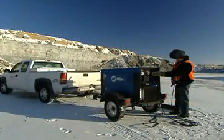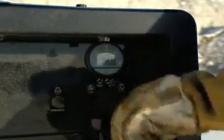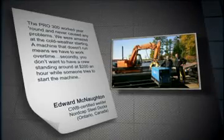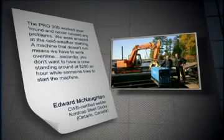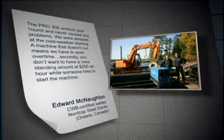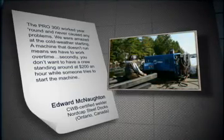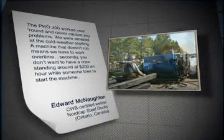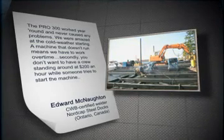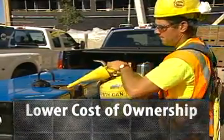Miller performance excels in bitter cold temperatures too. Testing shows starting capabilities and welding in cold conditions is no problem. Edward McNaughton from Nordcap Steel Docks puts it this way: "The Pro 300 worked year-round and never caused any problems. We were amazed at the cold weather starting. A machine that doesn't run means we have to work overtime. Secondly, you don't want to have a crew standing around at $200 an hour while someone tries to start the machine."